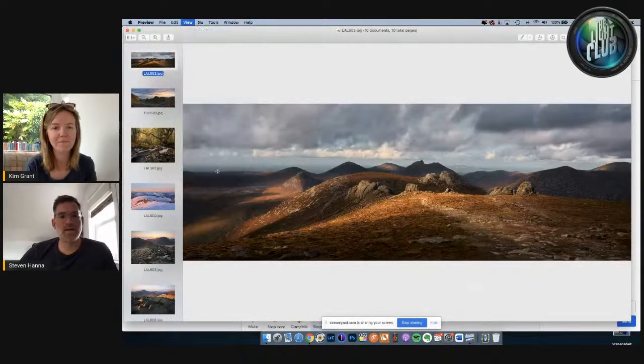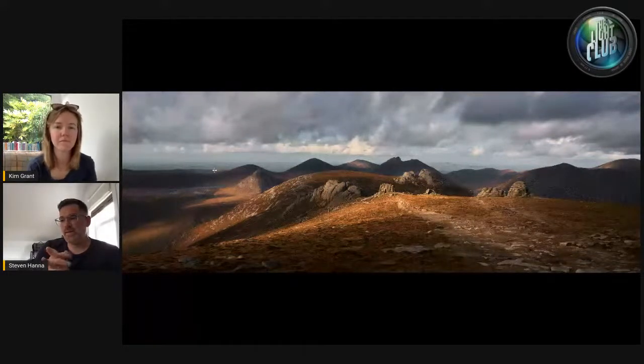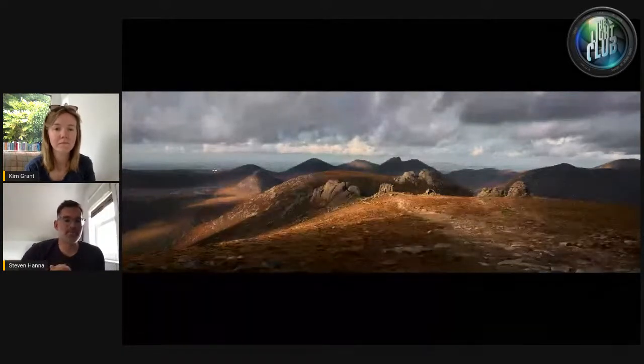Absolutely. So this is probably one of my more favorite images from the Mourne Mountains. This was one of the ones that I had been shooting for the panel project that I was creating. So it's about a 7 or 8 panel image, obviously shot in portrait format, just before sunset, so kind of as we were in golden hour. And one of the things I found was the difference between shooting in the mountains and shooting at the coast was that I wasn't actually using a lot of long exposures in the mountains.